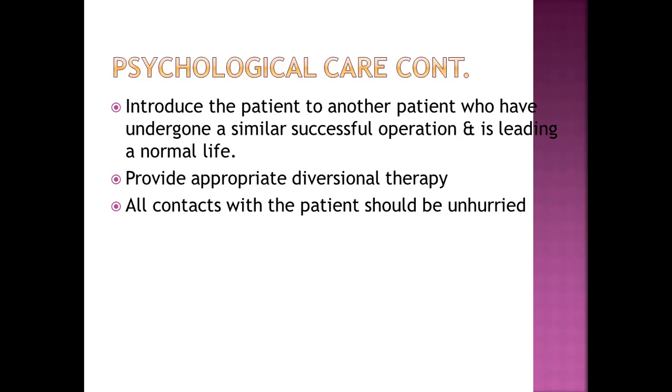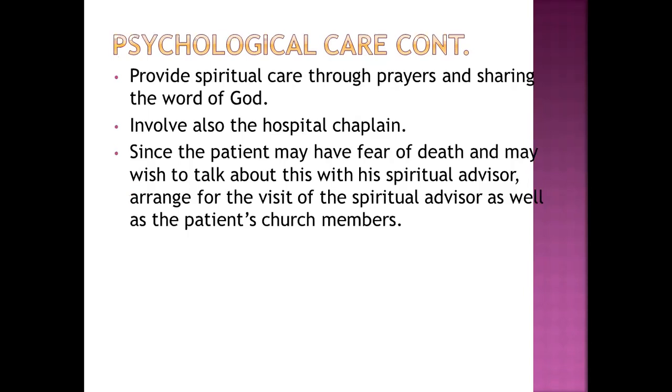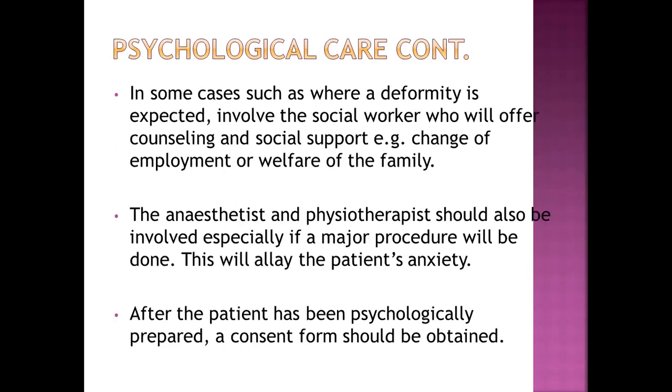Then all contacts with the patient should be unhurried. So do not be in a hurry in every contact that you make with the patient. Then you can provide spiritual care through prayers and sharing the word of God. Also involve the hospital chaplain. Since the patient may have fear of death or may wish to talk about this with a spiritual supervisor or advisor, you can allow their spiritual advisor to come to the hospital so that they pray together.